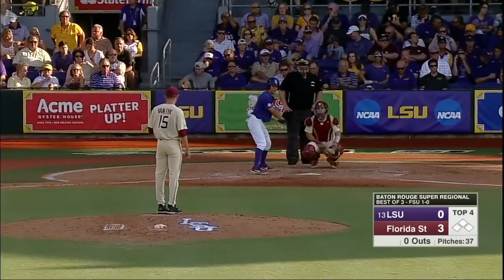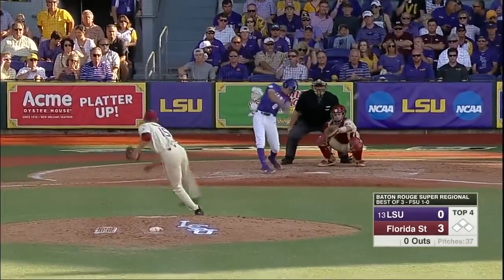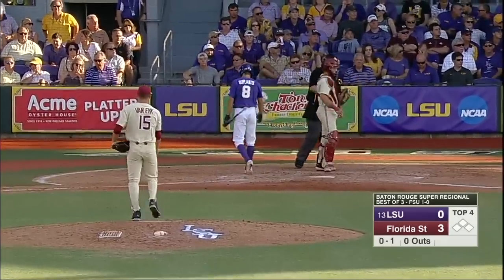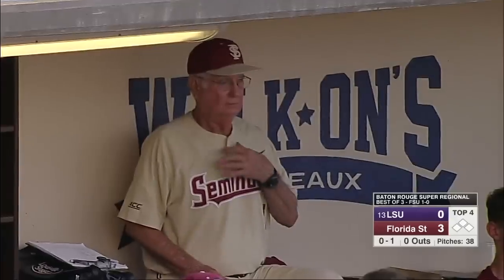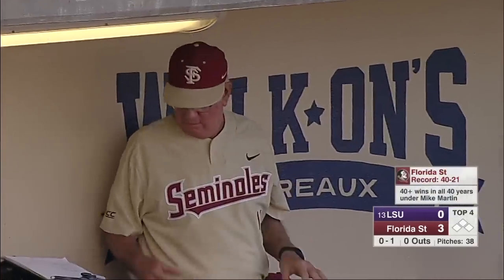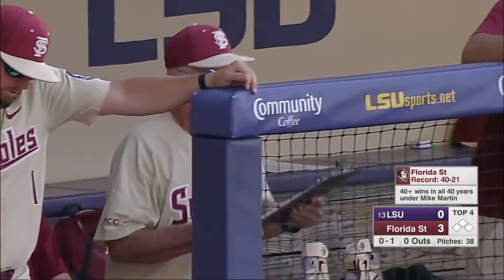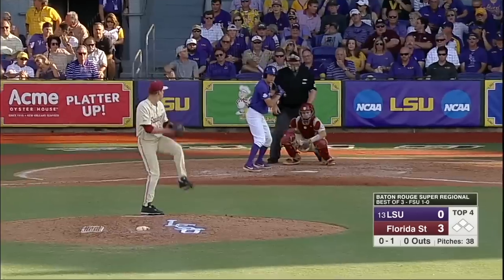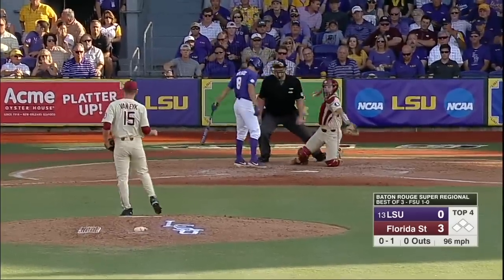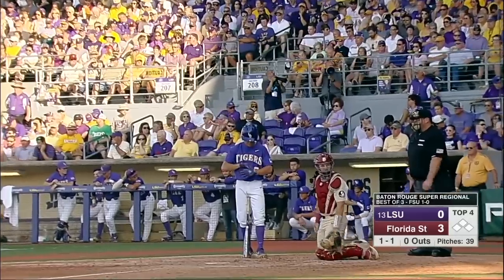And he is the master motivator and knows when to pause to get the best impact out of his players. You saw who was there, right? Kevin Cash. Kevin Cash, manager of the Tampa Bay Rays. 40 wins in all 40 years under Mike Martin. That is an astonishing number and a great example of his success and consistency. They've never had a down year. Ball on one strike to Antoine Duplantis.